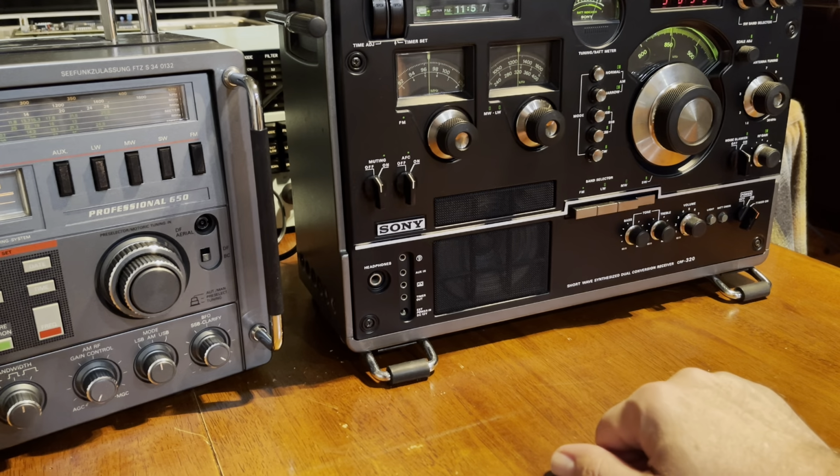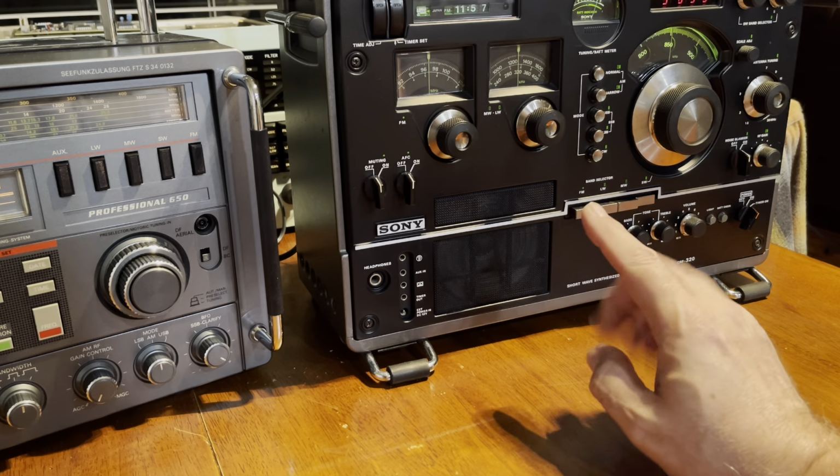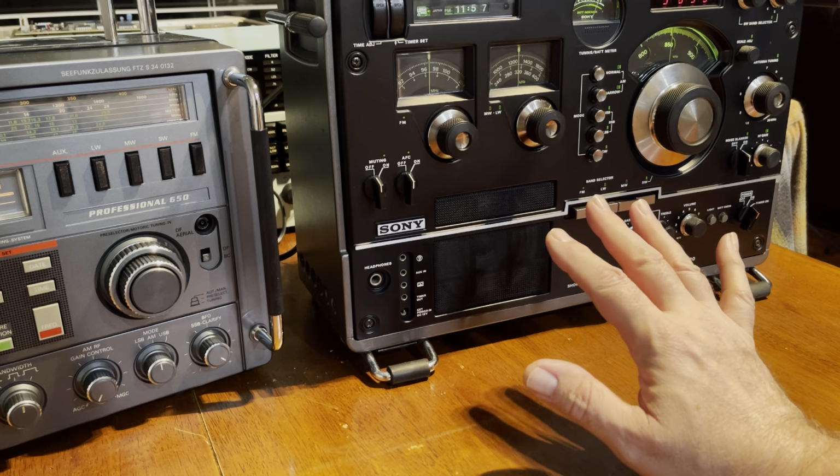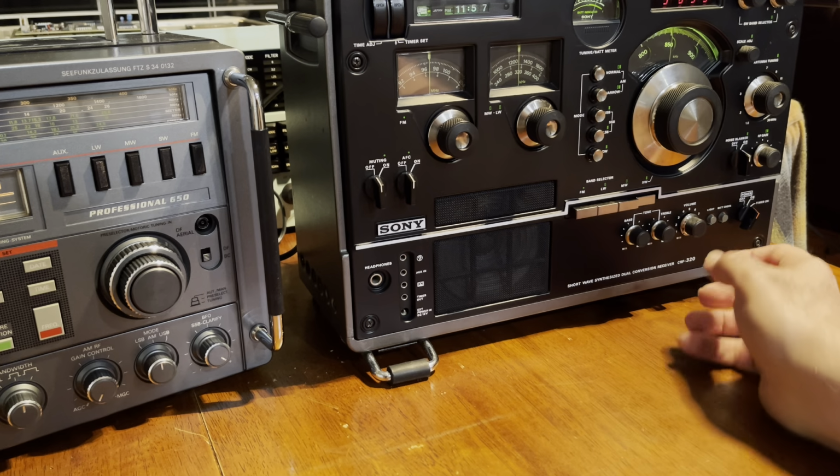So the Sony is sounding a little better to me. That's a pretty strong signal. And while obviously you can easily hear it on both, this one is sounding, just the sound quality, a little bit better. I just kind of noticed that.